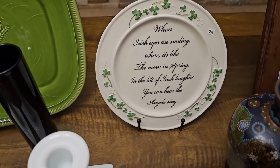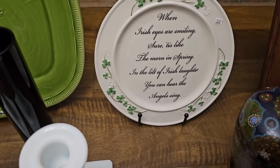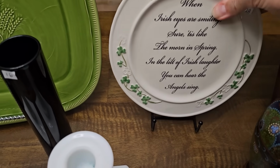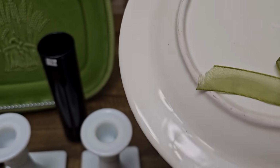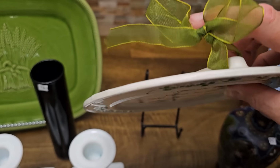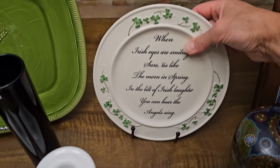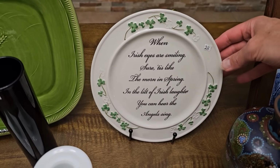This is a lovely piece. When Irish Eyes Are Smiling. I'm not sure whether it's Belique or not. It's not signed. Possibly Belique. It has a ribbon for hanging, and I am asking $28.